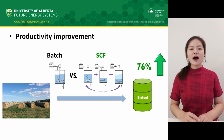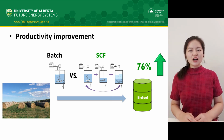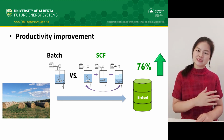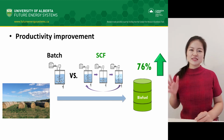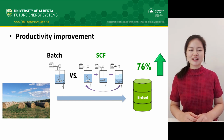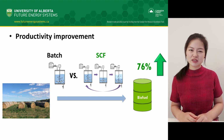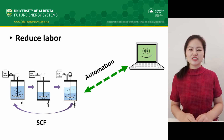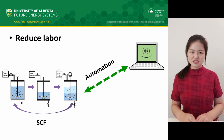Number 2, high productivity. Current industry operates alcohol fermentation on a batch-to-batch basis, while SCF is a semi-continuous operation, which runs the fermentation much faster. As a result, we have shown that SCF can produce over 70% more alcohol each year compared to the current batch method. Number 3, highly integrated and automated system.